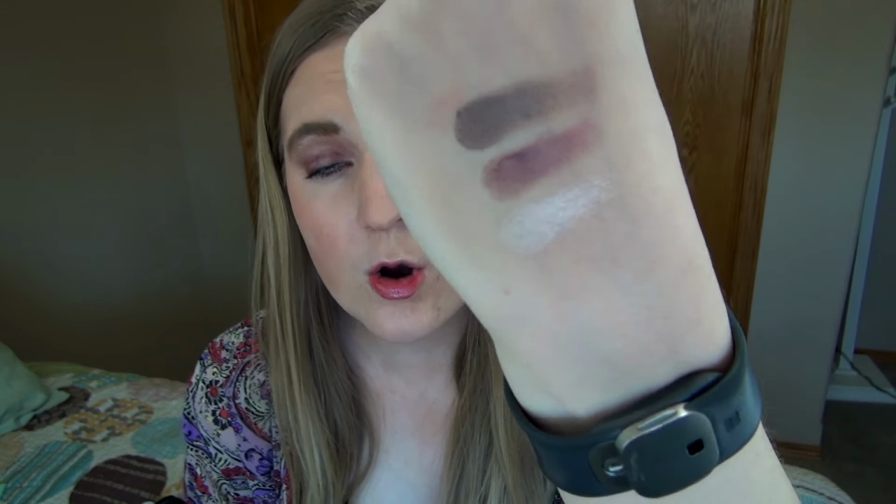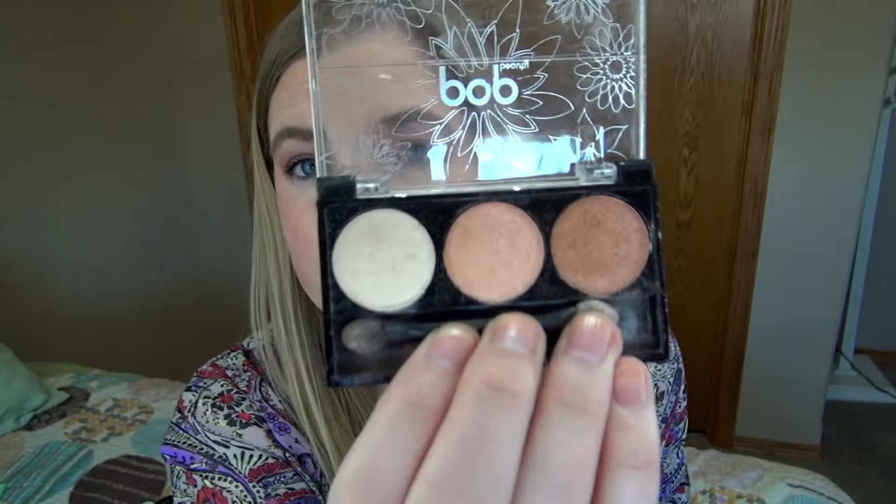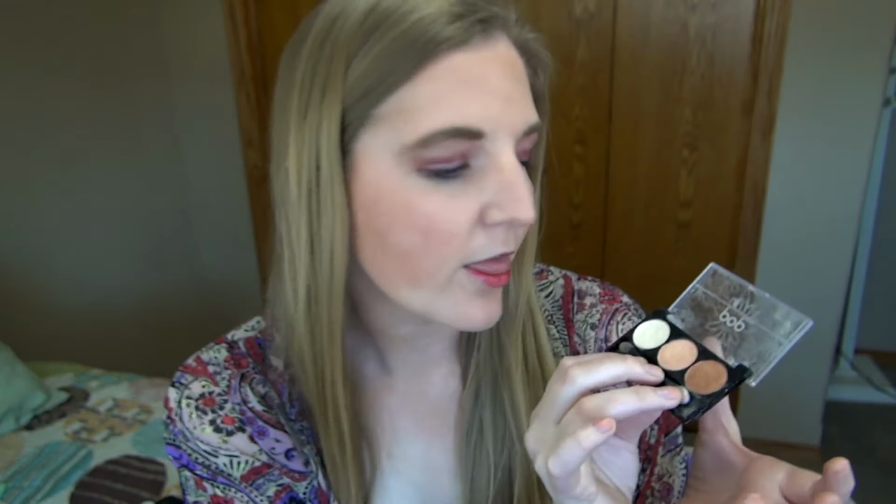They're gorgeous, gorgeous colors. They're so soft and buttery. Like, look at that. So gorgeous. So gorgeous. I love these. I really like the Pop Beauty eyeshadows, and they would be ones that I would think about repurchasing. These were just trio samplers. This is one that is in some of my favorite colors.